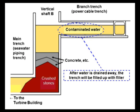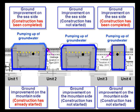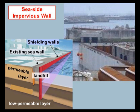We are currently undertaking work to protect the ocean, such as removing contaminated water from the trenches, preparing to start the groundwater bypass system, and performing ground improvement of the contaminated area by injecting liquid glass, and a variety of other measures. Seawall construction work is also ongoing as a fundamental countermeasure. This is being built approximately 5 meters away from the Unit 1 to 4 intakes. Steel pipe sheet piles of over 1 meter in width are hammered into the seabed in a row in order to construct a barrier between the ocean and the groundwater.